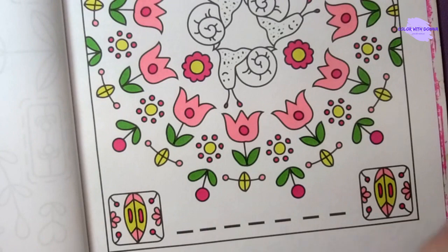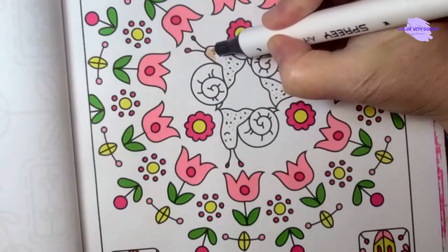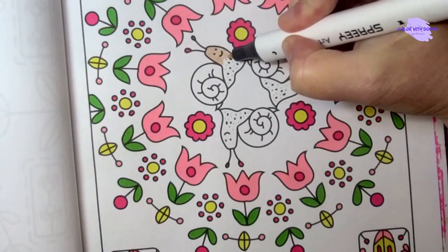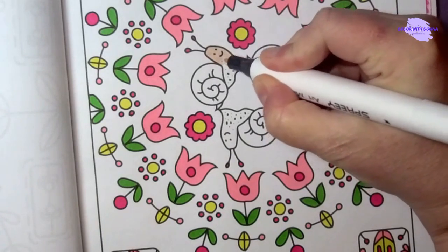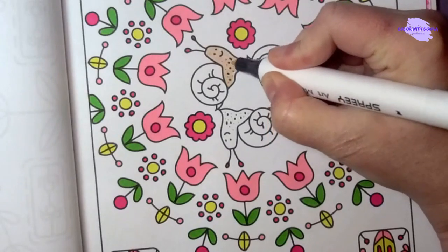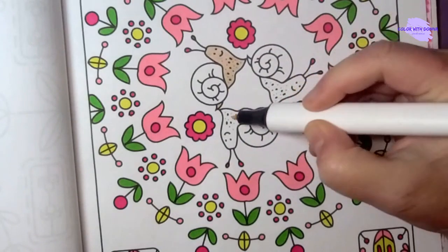26. We'll do our little snails with 26. Their little bodies. Don't forget the little tail right here.